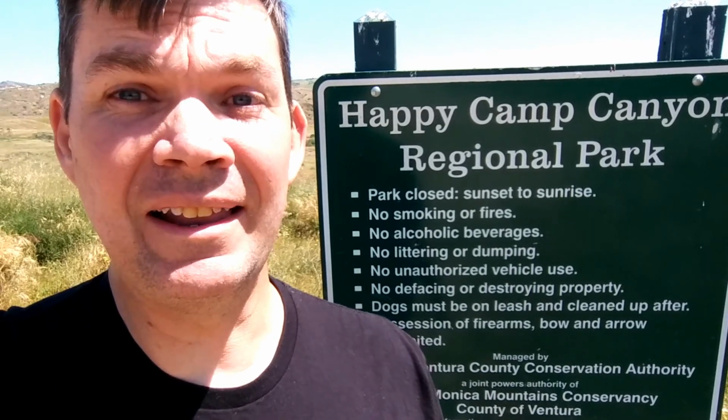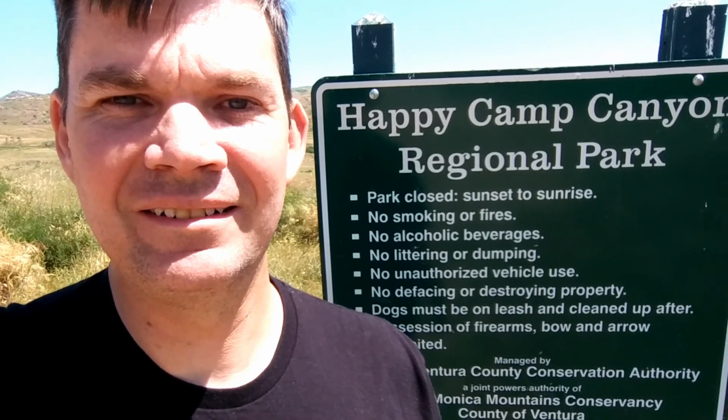Beautiful day out here, a little bit windy, but not too hot. Actually, the weather's pretty perfect temperature wise. So I want to get some hiking in before it gets too hot in the summertime. So let's head on down the trail and see what's going on right here at Happy Camp Canyon on Let's Hit the Road Jack.